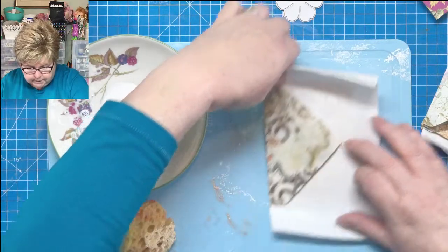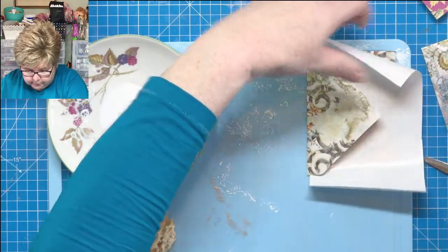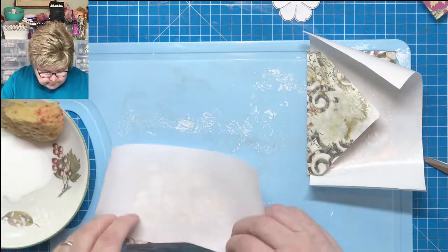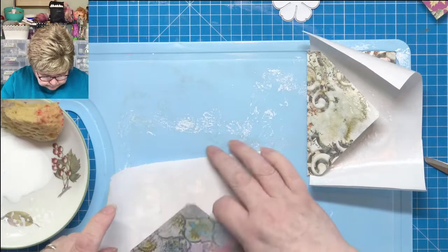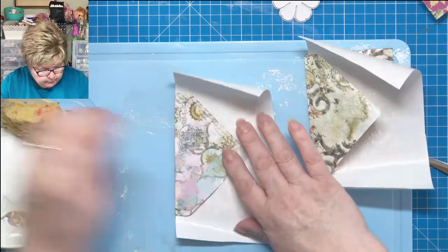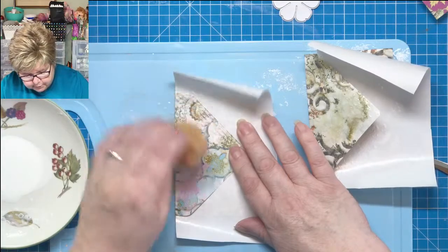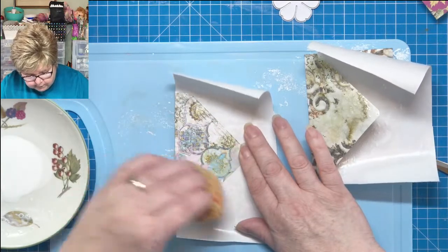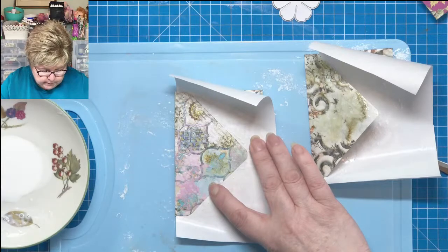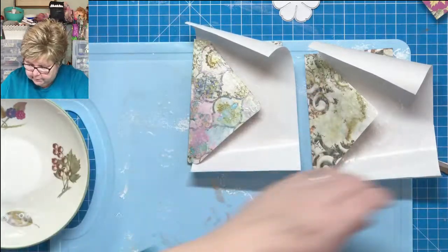So I'll just leave that there for a sec. Bring on the next one. Now, the reason I'm hurrying on with these is it takes 15 minutes or so for this size to tack up. So that's why I'm straight in and at it. Wham bam. So same thing, just sponge it on. And it's white when you put it on, so you can see where it is. I think that's probably okay for that one, and we'll just do the last one.